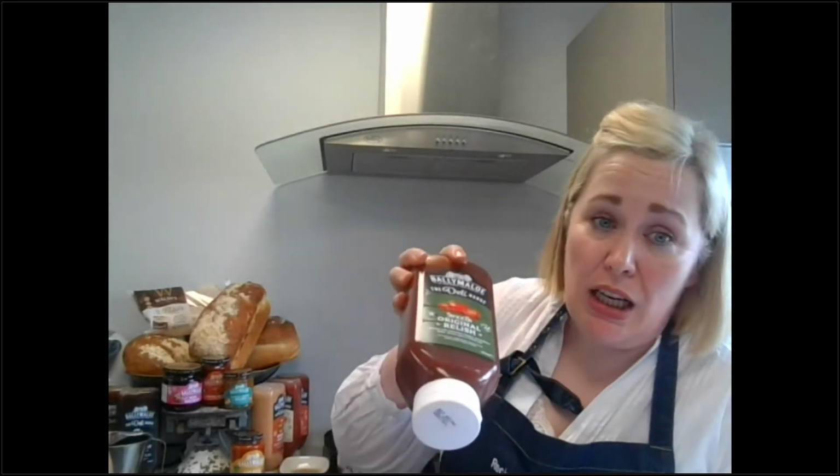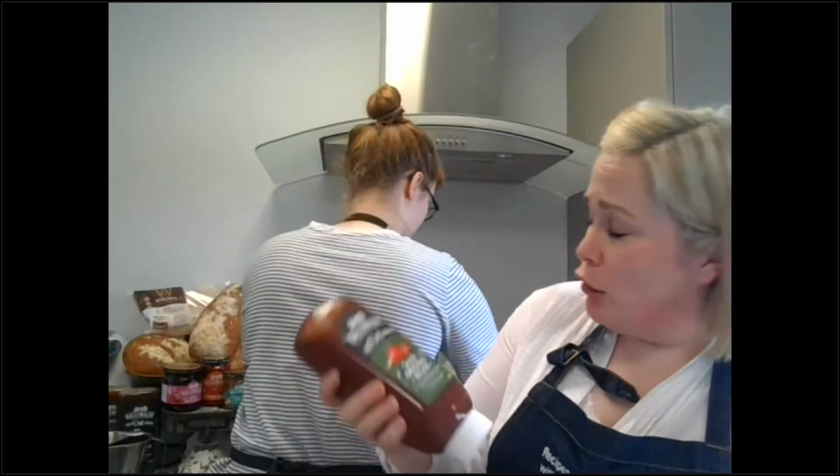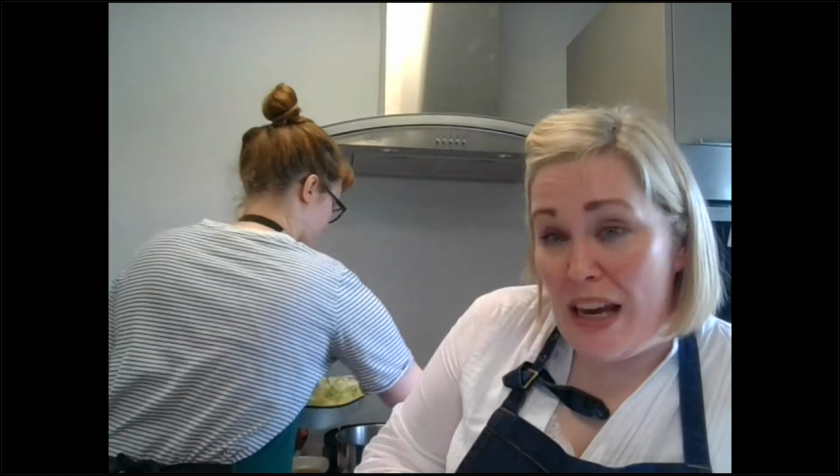And something I want to talk about, you may not know that the Ballymaloe food service range comes in, the selection is behind me: burger sauce, fiery relish, we've got our original relish, we've got our stout sauce, we've got our smooth pepper relish, and it's so competitively priced that it is essential for your menu.